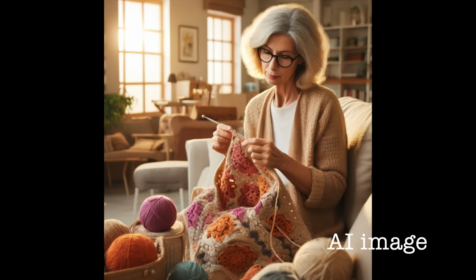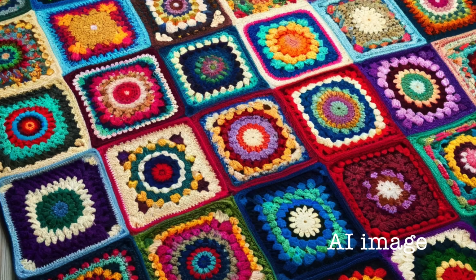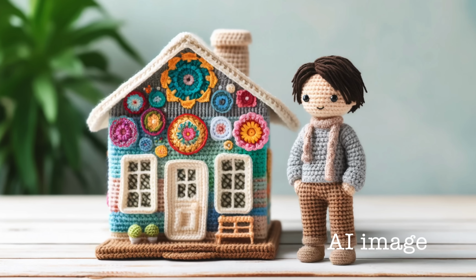Here are a couple of questions that I ask myself if I come across a pattern that I am starting to think might have been created by AI. Who designed this pattern? Every pattern designer that I know wants the credit for the projects that they have designed, and they have their name somewhere on the pattern, in the pattern, around the pattern, in the listing, somewhere.